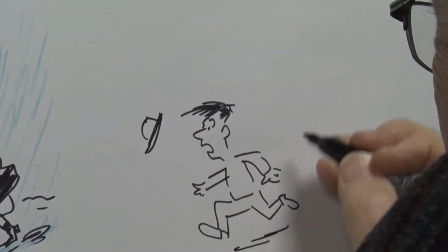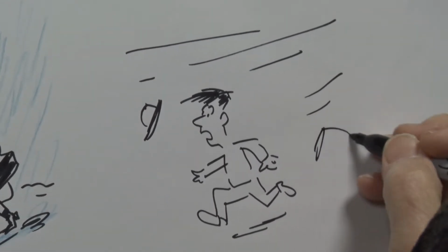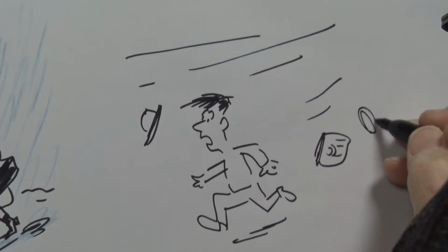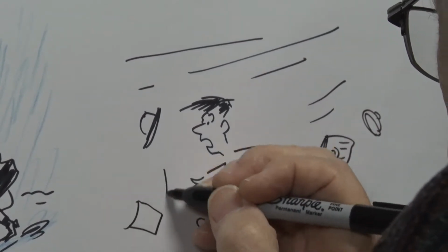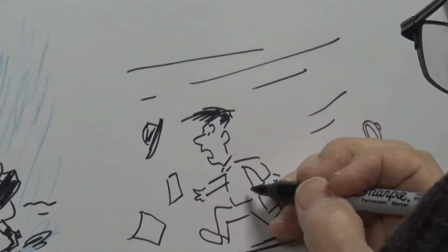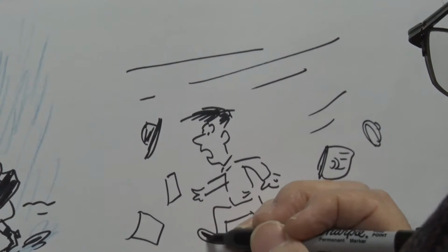Now, wind is shown a lot of times with lines like that, and not only does the guy's hat fall off, but here comes a garbage can and some newspapers and no telling what else. Not a very happy situation, maybe not as bad as the snow and the rain.